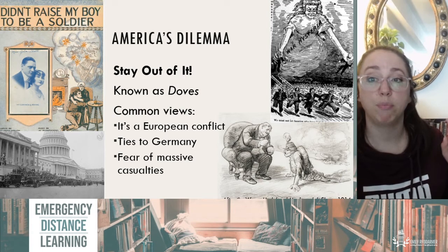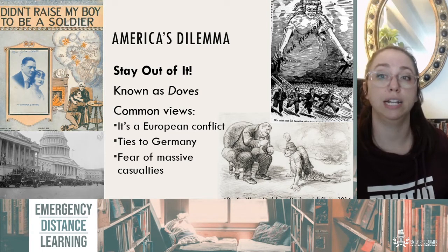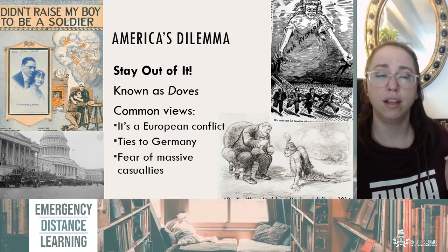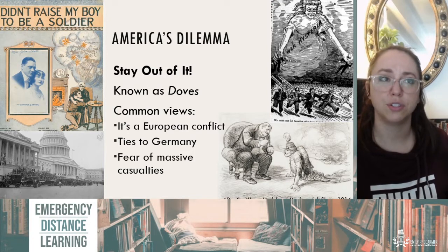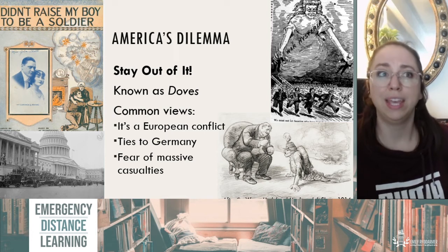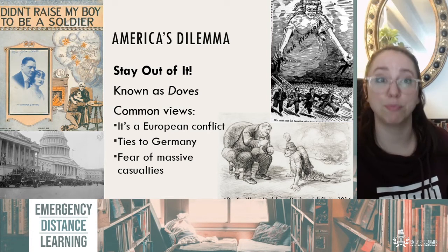So we have protests, as you can see here in the Capitol building, people lining up outside the buildings to advocate for staying out of the war. There's a lot of music at this time where the music itself is politicized in nature, and so I Didn't Raise My Boy to Be a Soldier becomes a popular tune. Not quite as popular as Over There, which is the pro-war song. It's still pretty catchy. If you want to pause and go listen to Over There, I'll wait.